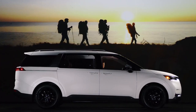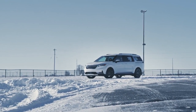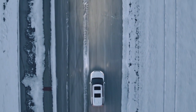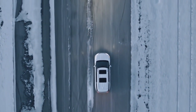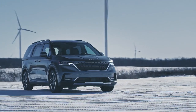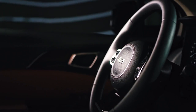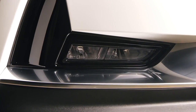8-passenger vehicles like this turn adventure into reality. Their space, flexibility, freedom, and comfort allow you to hit the ground running with infinite gear, supplies, and people in tow. Kia Carnival translates the sentiment into the modern world with the game-changing addition of next-generation interior and exterior design, smart and safe technology, and of course, Kia's signature sculpted SUV style.